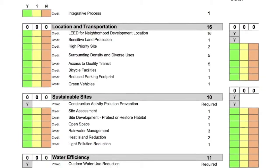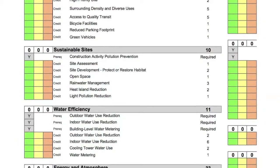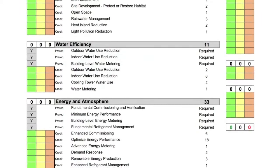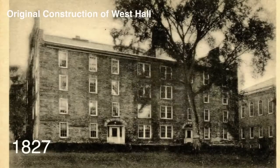Obviously, most of the buildings we've studied are far too old to have had LEED applied to them, but we feel as though it is a very relevant and contextual way to understand how sustainability priorities have evolved over the years. Let's begin in 1827 with the construction of West Hall, Colgate's first building.